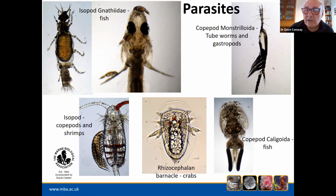Recently, a lot of wrasse were being collected down here in the southwest and sent up to fish farms in Scotland, because wrasse are cleaner fish. They will feed on parasites on the surface of fish and dead skin, etc. And they were sent up and put into the cages with the salmon as a more natural control. I think that's probably stopped now because it was decimating the local wrasse populations.